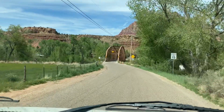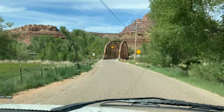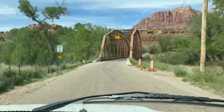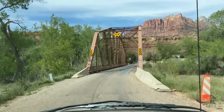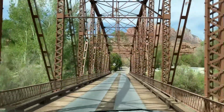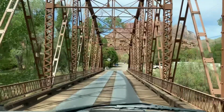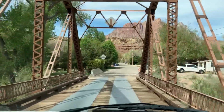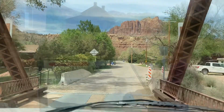To get to Grafton, you go through Springdale a few miles and you'll make a left and you'll go across this really quaint little bridge. It's a single car bridge, and that leads you down a long road that is not in good repair, but it isn't too bad, to the ghost town of Grafton, Utah.